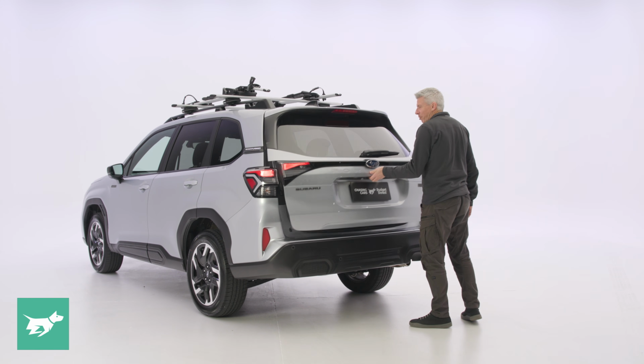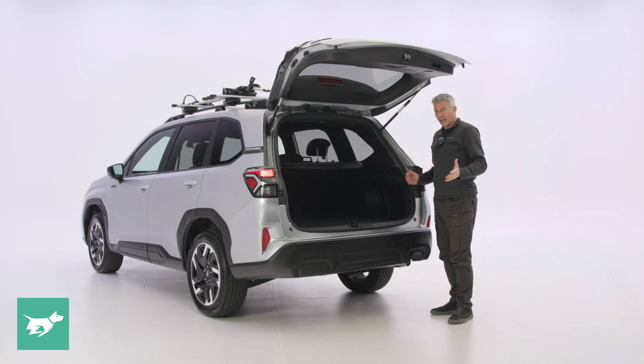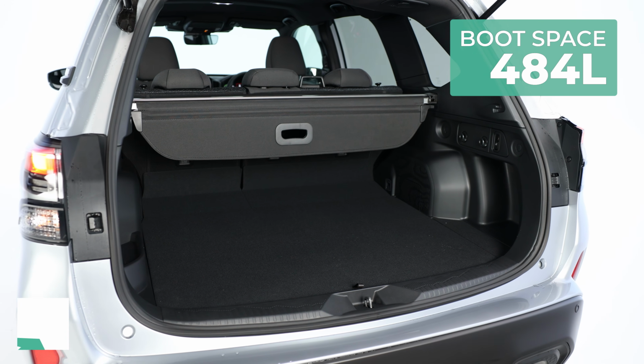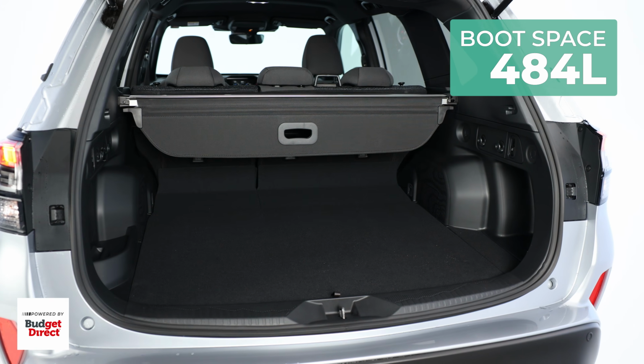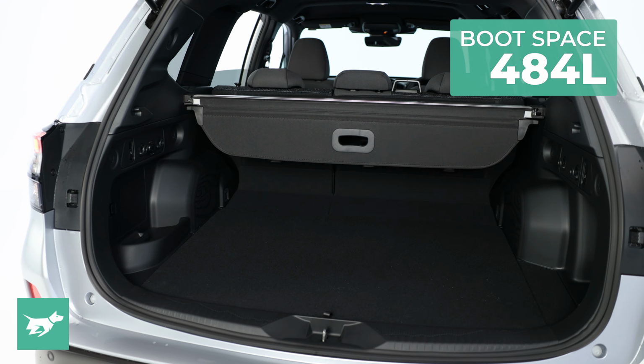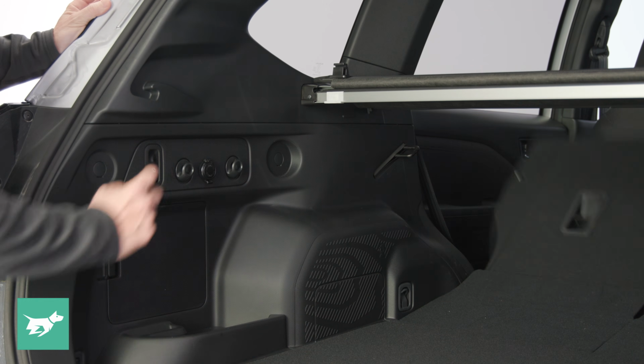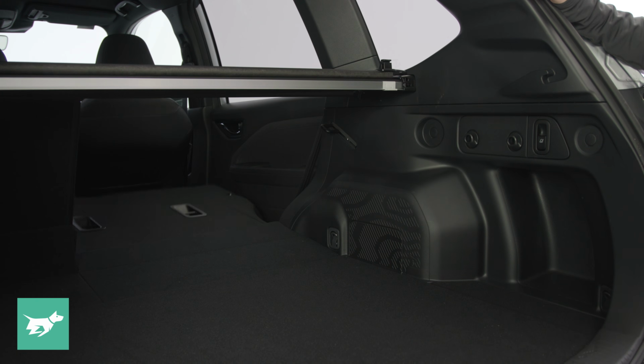No automatic tailgate on this base hybrid. That only comes with the sport and touring versions of the hybrid Forester. But what a great boot this is. 484 litres quoted, but it's really wide, a good length, low loading lip. And you also get electric release levers for the 60/40 split fold rear seats.